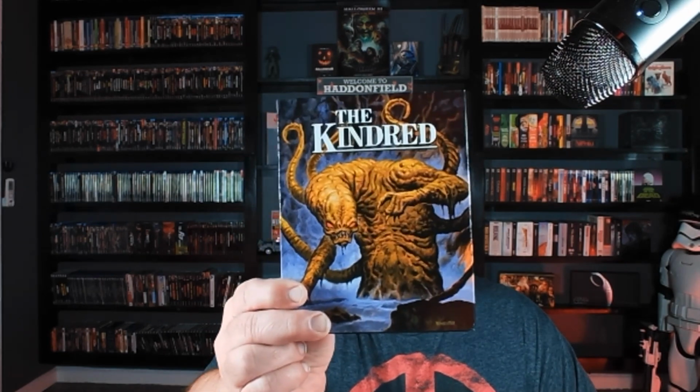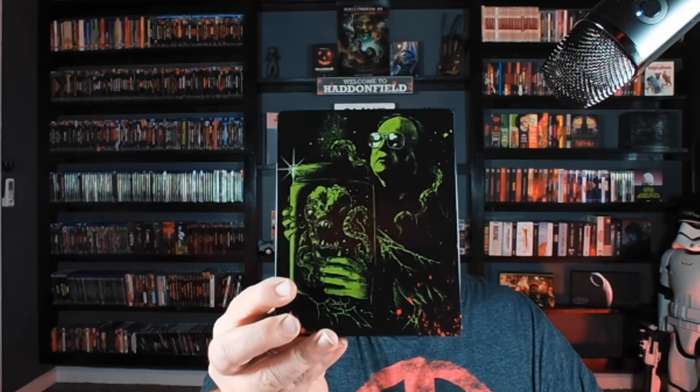I got 4 Steelbooks. Now, the first one here is one that was released by Synapse Film back in December, and that is The Kindred. And this is the slip cover. I'll show you the front and back of that. And really, really nice looking steelbook, guys. I am a fan of this movie. It had been years since I've seen it. But I really wanted to get this steelbook because I heard great things about it.